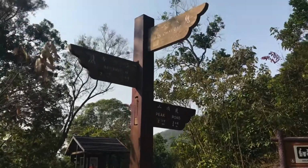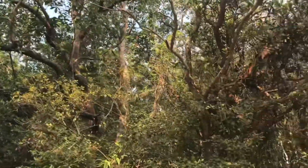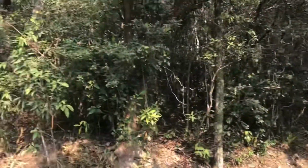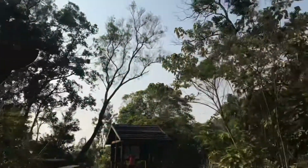Okay, there is the intersection here. That way is the Wan Chai Gap. If you want to go through Wan Chai Gap, that's the way. And then I'm going to Peak Road, so I pick this path. So let's go.